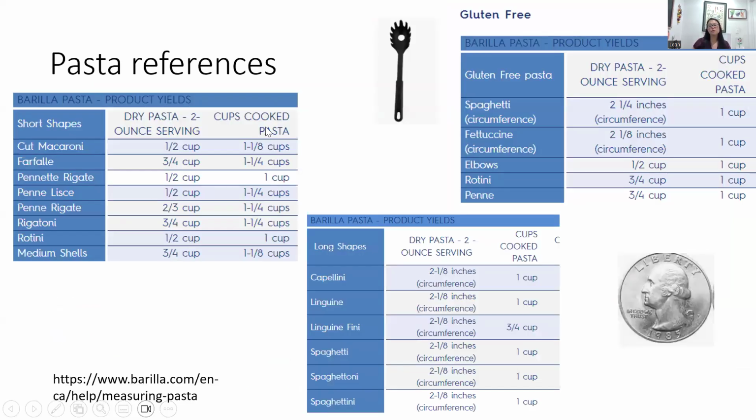And if you do like to eat pasta, just thinking about the 2 ounces dry, these are all the different types of pasta. And as you can see, cooked, it's all different portions. That really has to do with how compact the pasta can get when it's cooked, how airy it is, different things like that. And for 2 ounces of pasta like spaghetti or angel hair, if you think about the size of a quarter, what fits in the size of a quarter is about 2 ounces if you're trying to make a single serving of dry pasta for yourself.